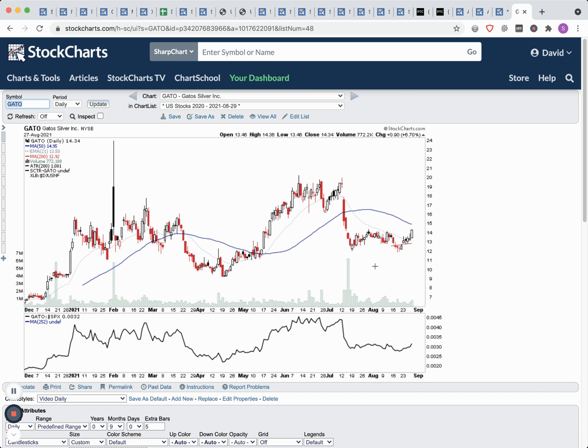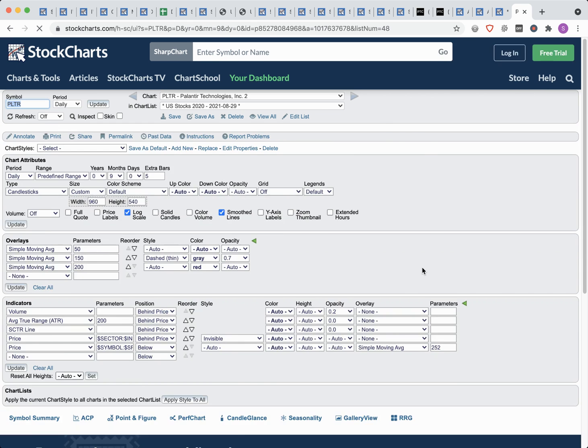GDX, with gold starting to tighten up in stage 1, the gold and silver names starting to turn around again. So back through its 21-day EMA on Friday, still under the 50-day but starting to shape up a little bit.